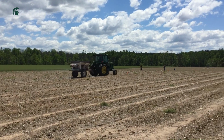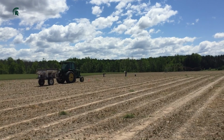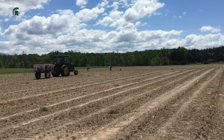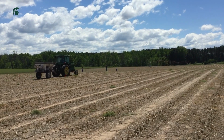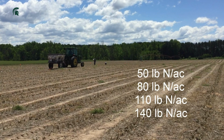So, in 2017, we started an on-farm experiment and established a 3-year-old stand of Millennium under center pivot irrigation. Each year, our treatments included 4 rates of nitrogen fertilizer applied as urea post-harvest: 50, 80, 110, and 140 pounds nitrogen per acre. For reference, 80 pounds is the current maximum MSU nitrogen recommendation for established stands.